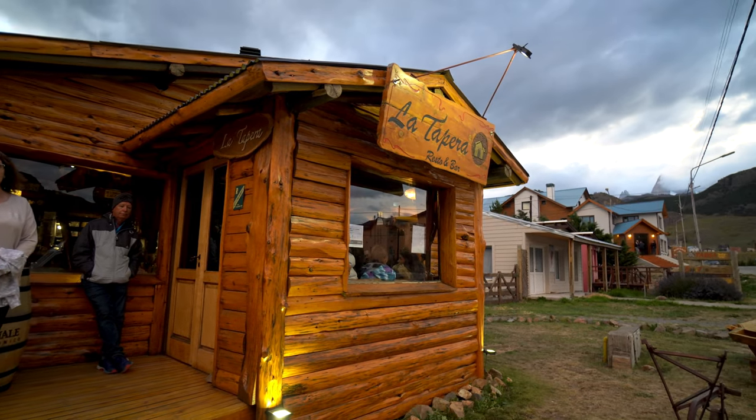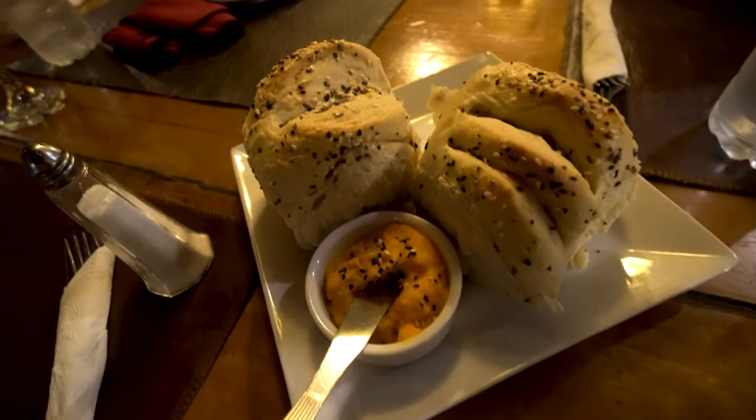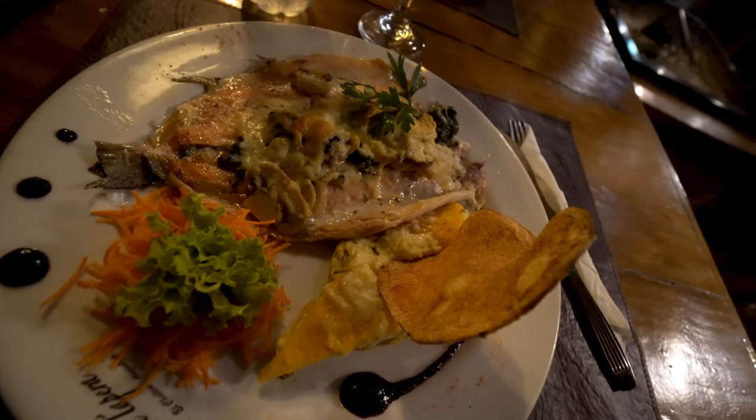For dinner tonight, we came to another little log cabin and they had some more traditional Argentinian dishes. So I got the trout with a spinach and mushroom sauce, and it came with a vegetable pie. I wasn't gonna record dessert, and then we got this apple pie with ice cream, which is pretty typical.